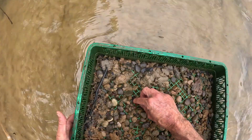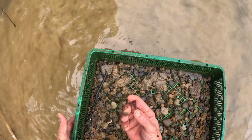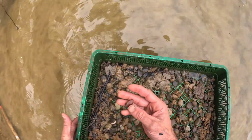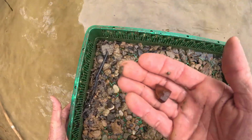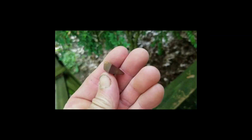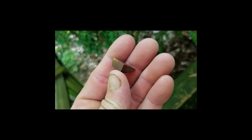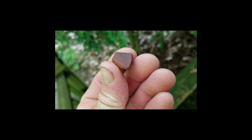It's a faceted piece of hematite, and it came right out of a sand layer, and it just looks like a die or something, like a game piece. I'll show it to you. That's a good one. Wow, that's a nice find. No, that's so faceted. It's such right angles, it almost looks like a game piece or something.